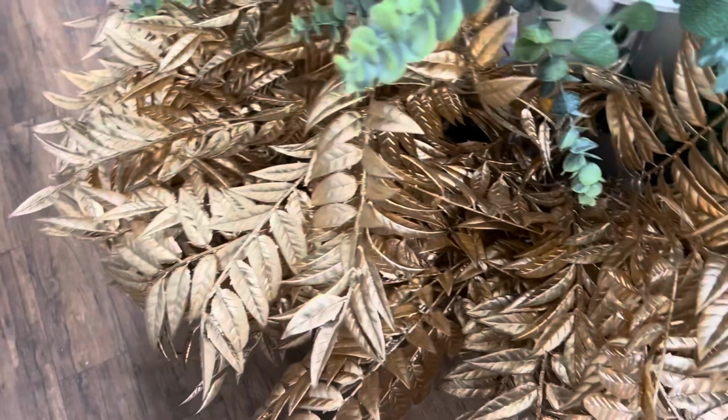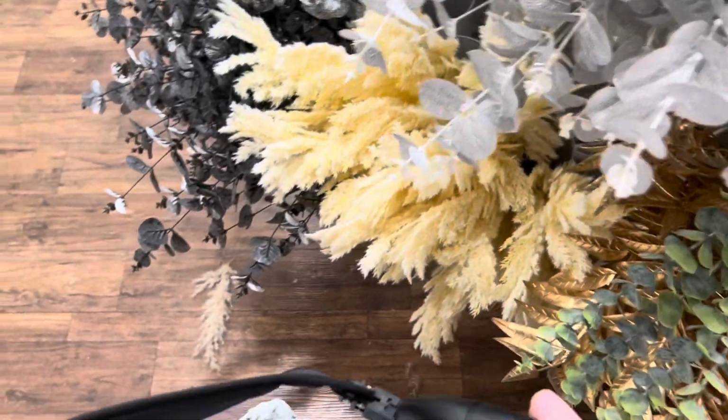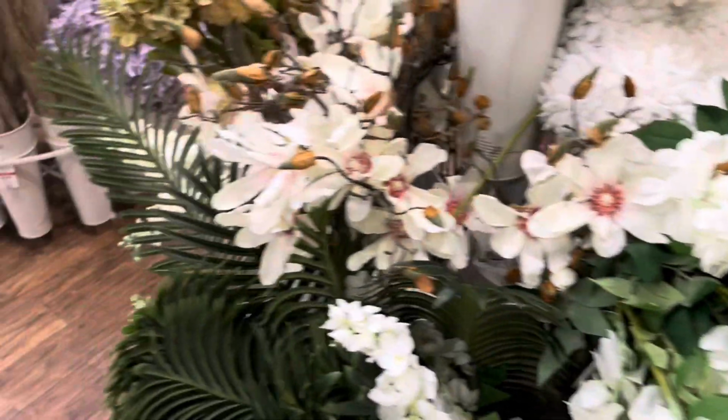So I went round the displays. I actually think I could do a video with these, but I didn't pick any up. I might go back and get some, and then wait for Halloween when they have black roses. Gold leaves and a black rose would look so nice. But as you can see, everything else was really long. Definitely not what I'd use.